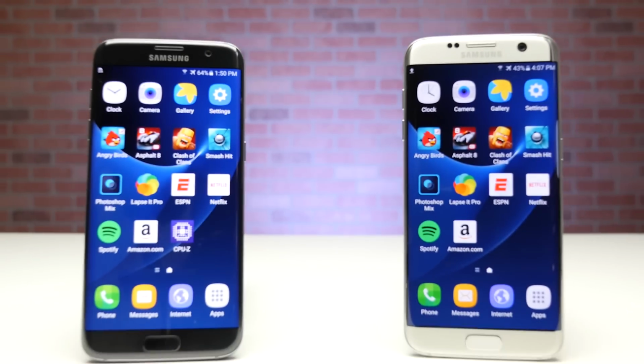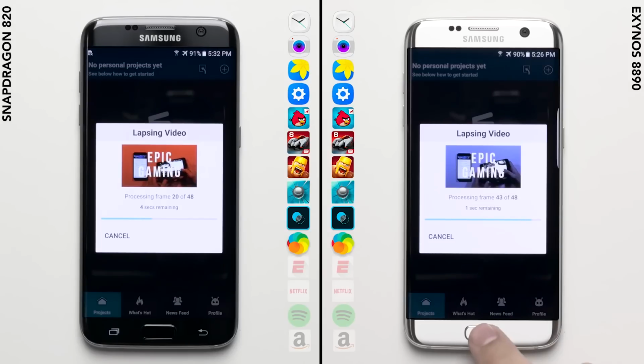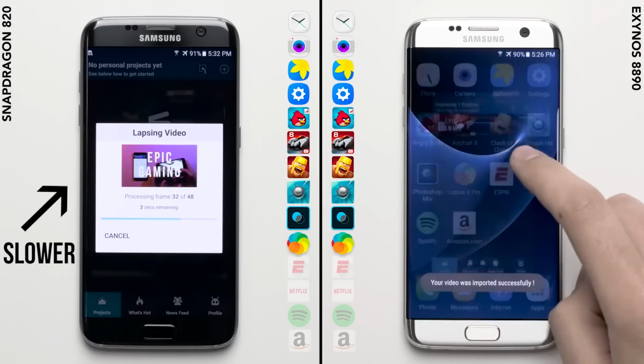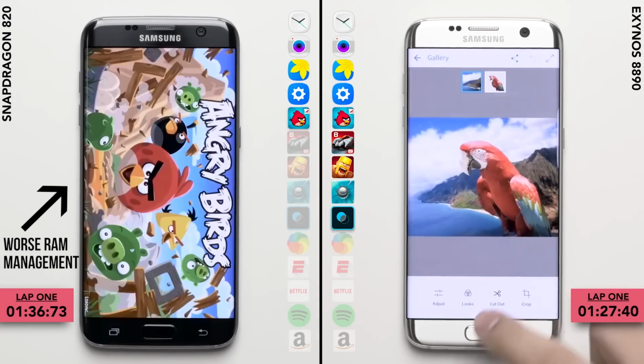So how exactly is the US version of the Galaxy S7 worse than the global version, which is sold pretty much everywhere else? There are a couple things actually, and the first is performance. Those of you who follow PhoneBuff know that we do performance tests, and when we tested the US version of the Galaxy S7 against the global version, we found that not only is it slower in initially loading up applications, but it's also significantly worse in keeping those applications ready for you in the background, which overall equates to slower performance.